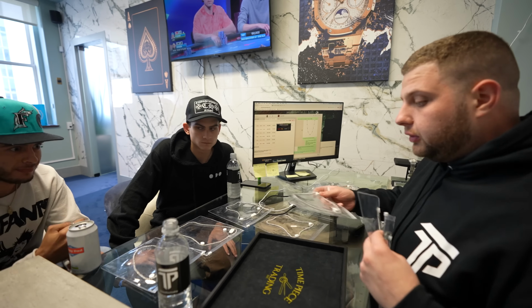So what's the difference between these two? Okay, cool. Good question. So you can see here, this is the tag. It shows you everything that's on it. So in this one, there are 97 pieces, so that means there's 97 diamonds, for a total of 29.97 carats, right?